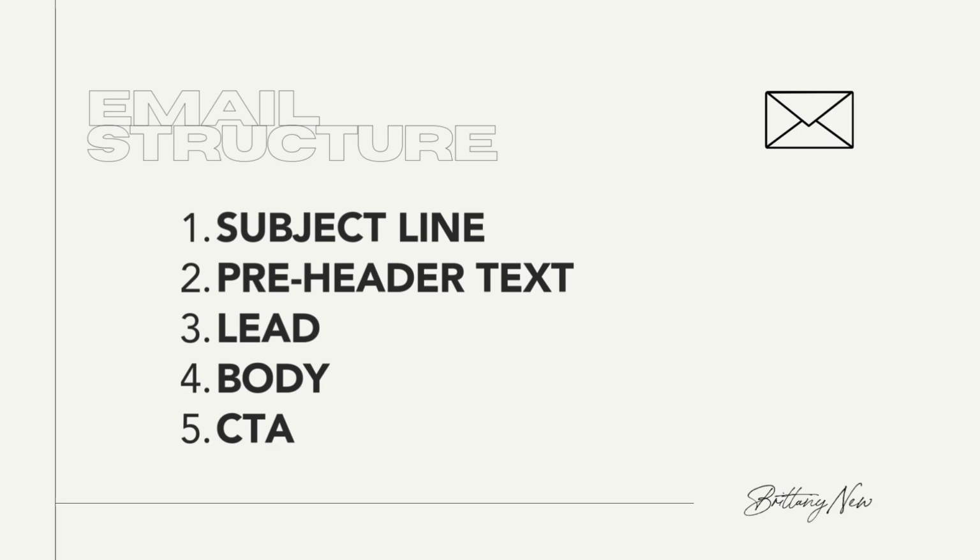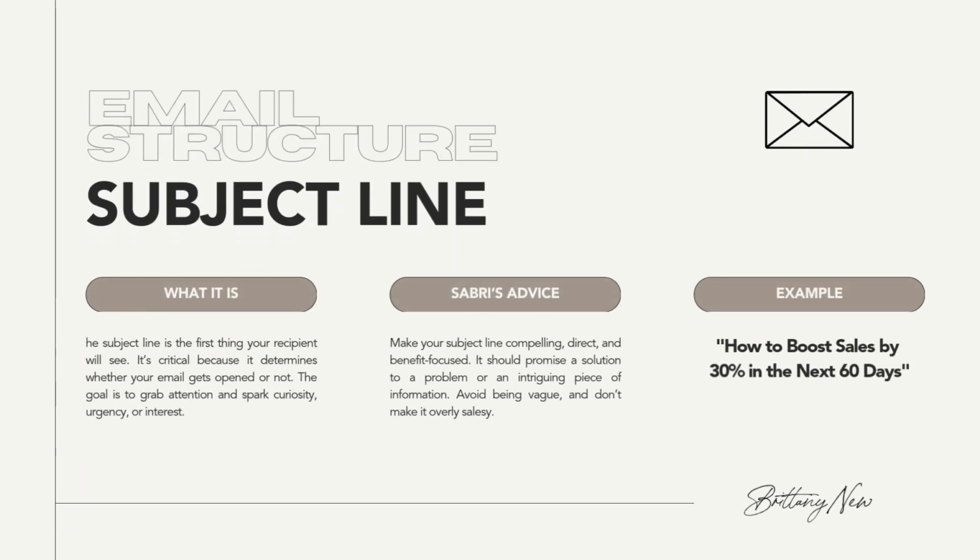Okay, so here are the 5 components of your marketing email: subject line, pre-header text, lead, body, and call to action. I won't read all of this. There's a cheat sheet available in the workbook for those of you who take that. But basically the subject line is the part that pops up when you receive the email. An example of this is "How to boost sales by 30% in the next 60 days." So your subject line should be compelling, direct, and benefit focused. It should promise a solution to a problem or an intriguing piece of information. And also don't make it overly salesy. Be very specific and make it really enticing, grab their attention, make them want to open the email.